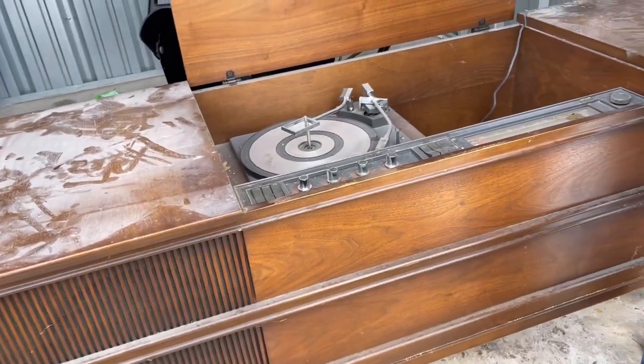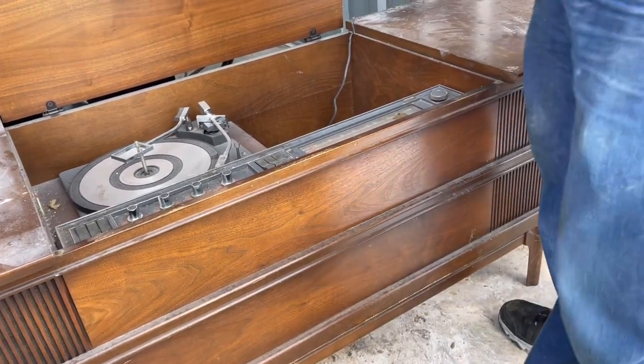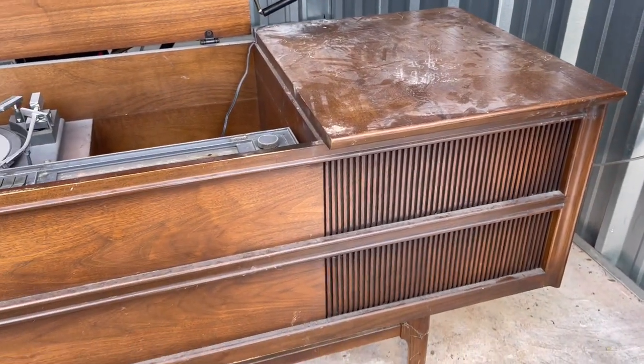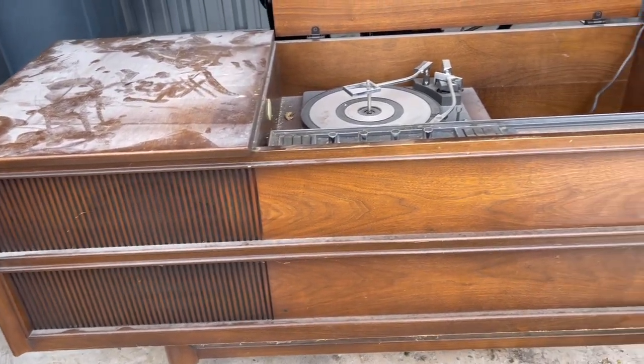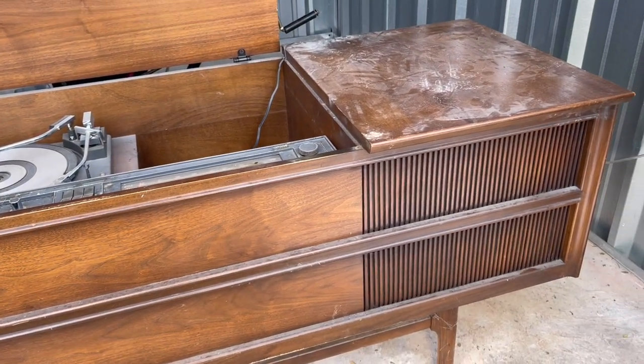It might play. Let me see the other side. Scoot. All right, it just needs wiped off, guys. Look at this. Hey, let me... Plug it in, see if it plays. Yeah, I want to show them what I just cleaned.